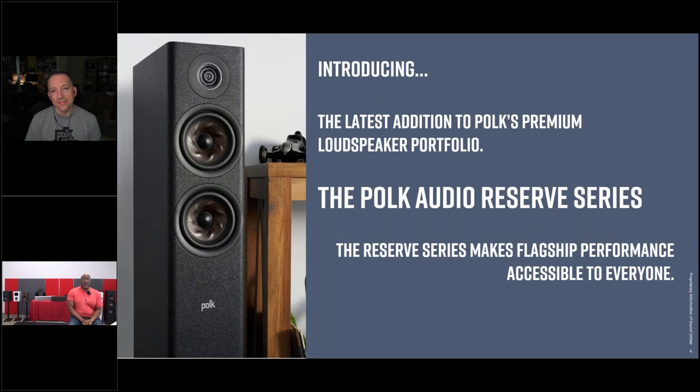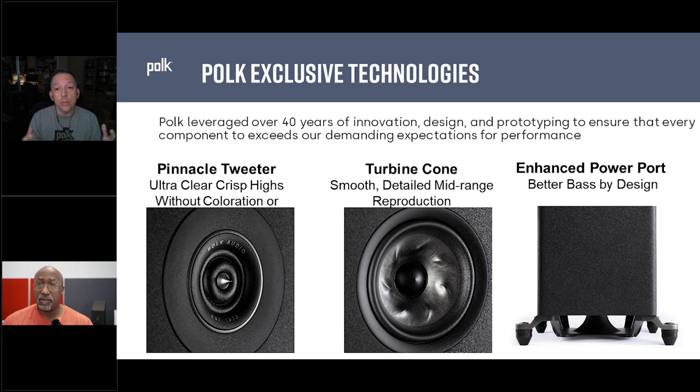Sure. So let's just kind of back up a little bit. In October 2019, we introduced a new flagship series for Polk called Legend. In that series, if you aren't familiar with it, we developed new transducers. We developed a new tweeter, a new mid-bass driver. We also took one of our core technologies, PowerPort, and we built upon that. We call it Enhanced PowerPort.